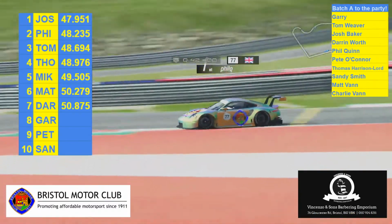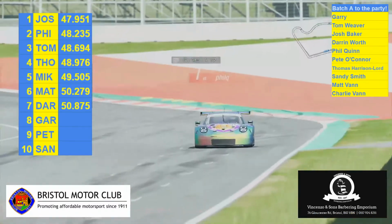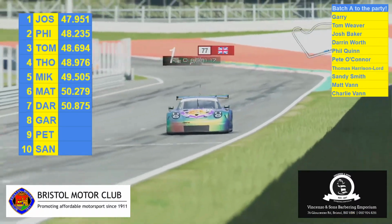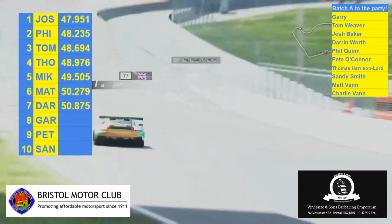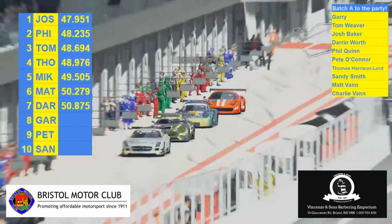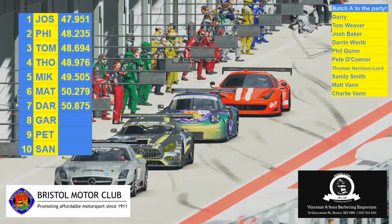Again, good use of the track limits there. Let's see where he ends up at the end of this one. 48.3, which keeps him in second place, in fact. It's no improvement.